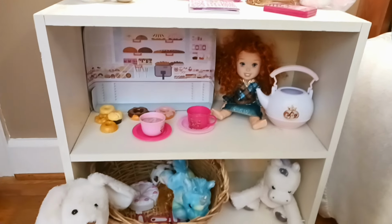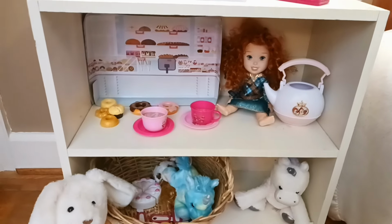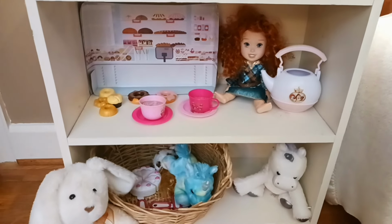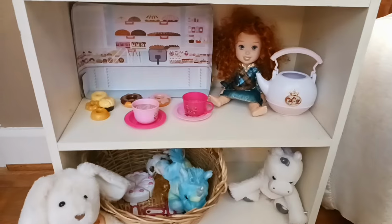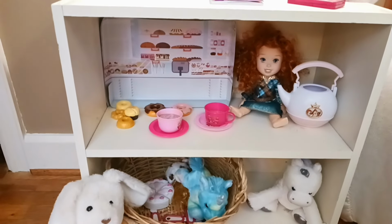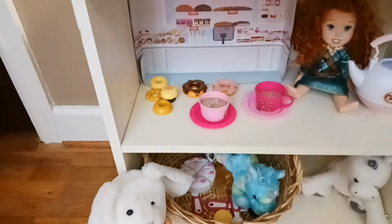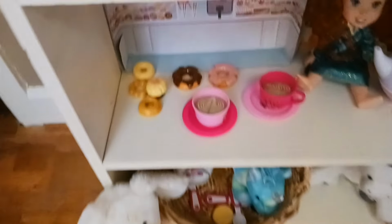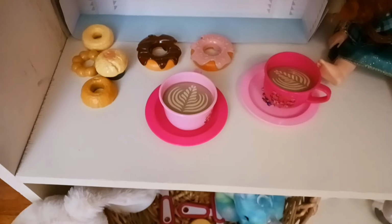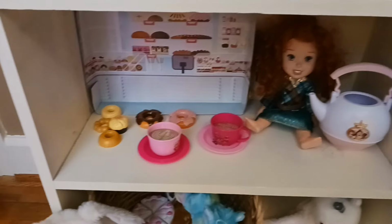And then on this shelf here, that's above the bottom shelf, she has her donut shop. And her donut shop, you probably saw us get that the other day at Belk's. And when you take it out of the box, it has this little cardboard shop that you can actually set up, and I think it's so cute. And so she sits there and plays donut shop. And so there's some little donuts and cups of coffee, and they have the swirls in it like, you know, you would get at Starbucks or something. Like a bougie coffee shop.